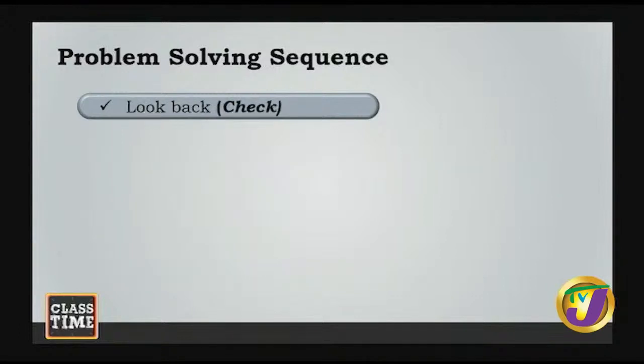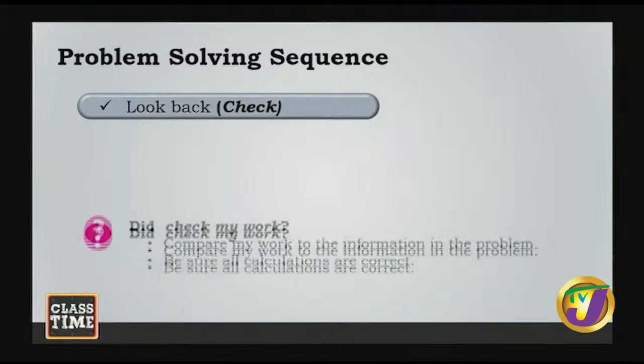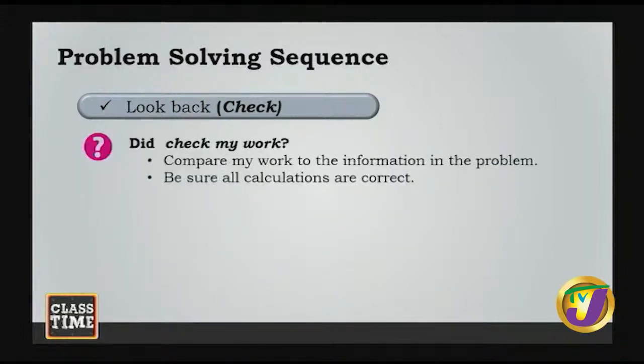Good. And afterwards, we have to look back. Make sure that our answer is reasonable. It fits the situation. It answers the questions that we were asked originally, from the interpretation. Very good. So, did I check my work?